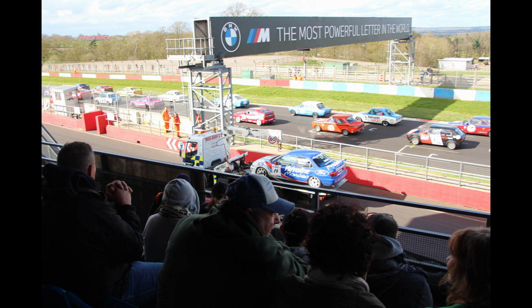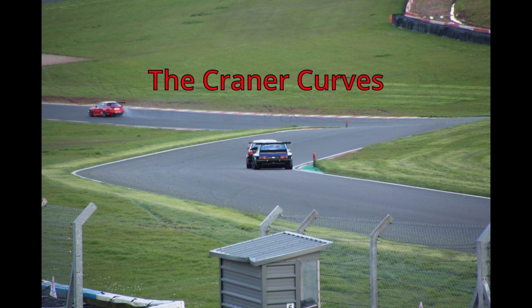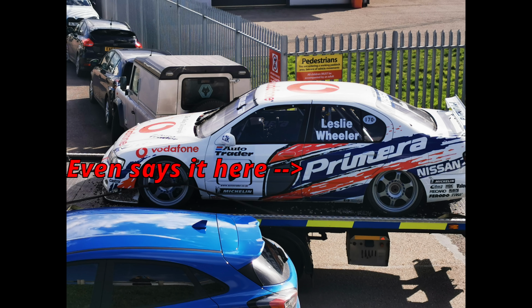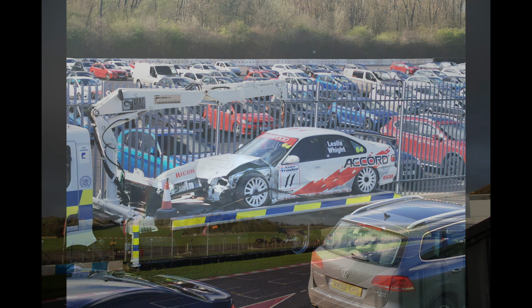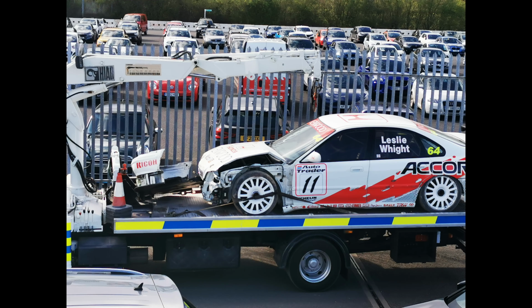Obviously that was catastrophic for that car, and that was that one out of the race. Under green lights, it was coming down through the Craner Curves towards Old Hairpin. The Nissan Almera on the inside of the Honda Accord just got a little bit wayward, purely down to the intermittent weather that we'd had. The inside line of the track was a little bit wet, and then it came together with the Honda Accord and took both those cars out.